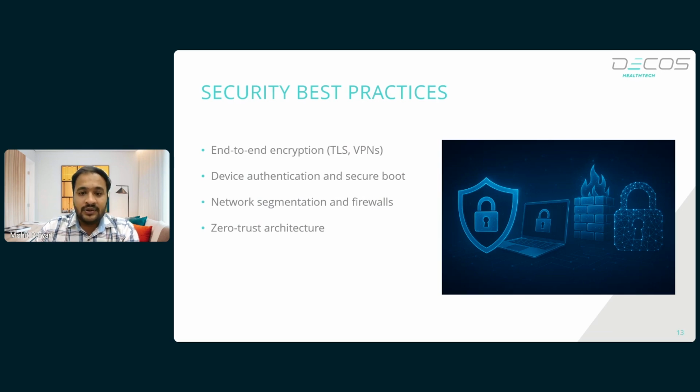Lastly, adopt a zero trust model where no user or device is trusted by default. Everything must be verified continuously. Security should be built in, not bolted on later.